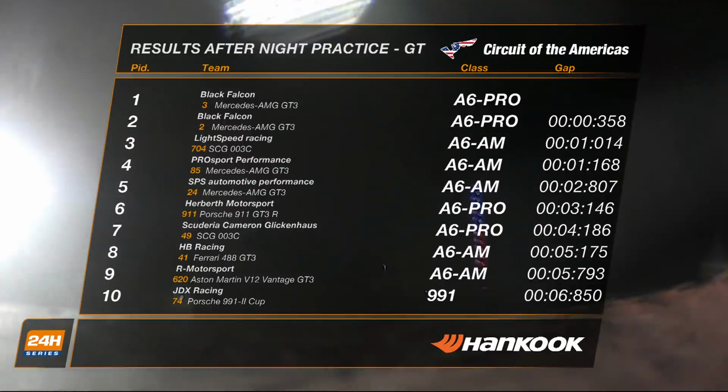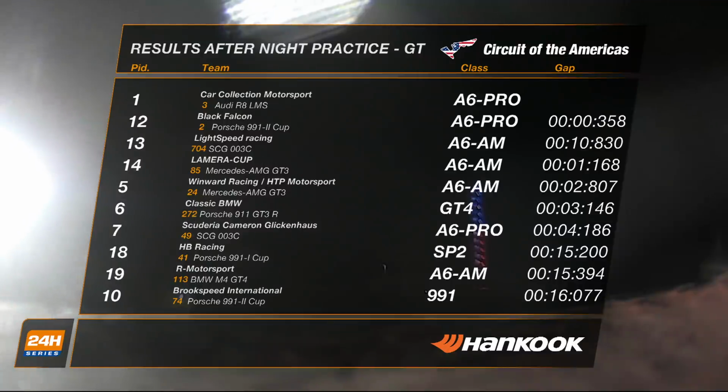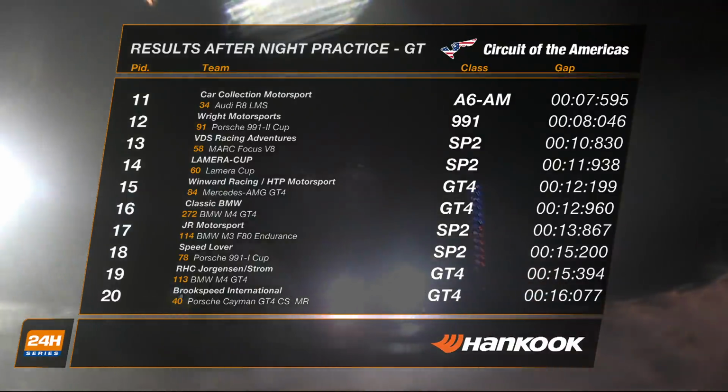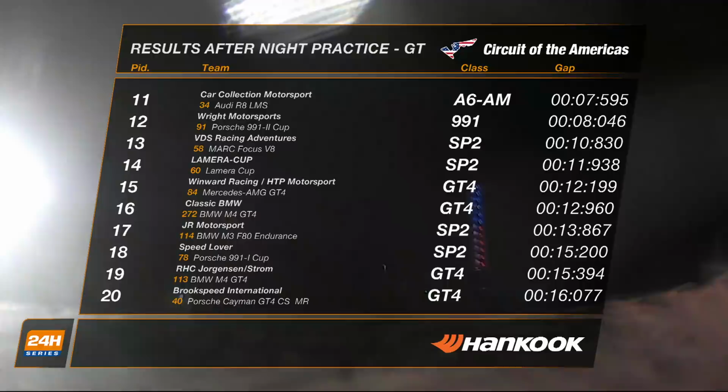Nice to see the Ferrari in the top 10, along with our pole sitter tomorrow, our Motorsports Aston Martin V12, 9th position for them tonight, and the best of the 991 class cars. Remember, these are the Porsche Cup class cars in 10th position this evening. Car Collection Motorsport have the Audi in 11th, second of the 991 2-Cup cars in 12th position. SP2 in 13th and 14th, with the Mark Focus V8 won't start in their best position in SP2, but was right up there with the Lamera Cup. That is the pole sitting car in SP2.